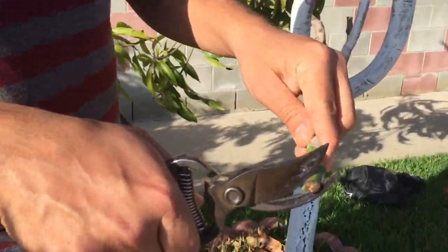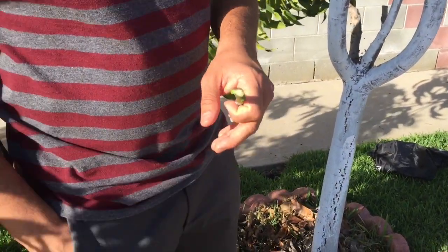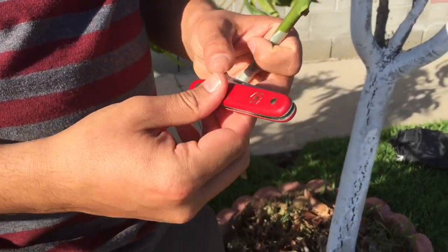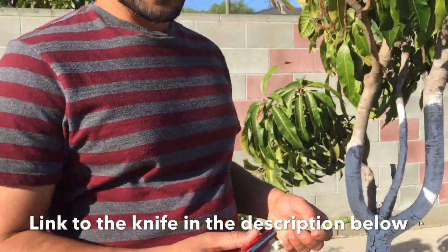So here's what I usually do, okay? I want a clean tip, so I'll cut that off, make it clean. A fresh tip. This is a new knife. I got it from Amazon. $20 grafting knife. I'm just gonna test it out, we'll see if it's any good.